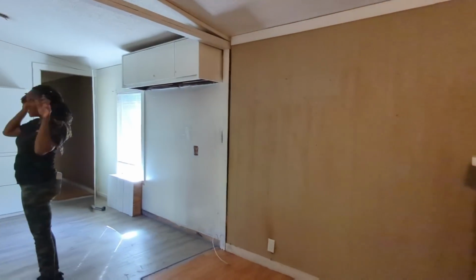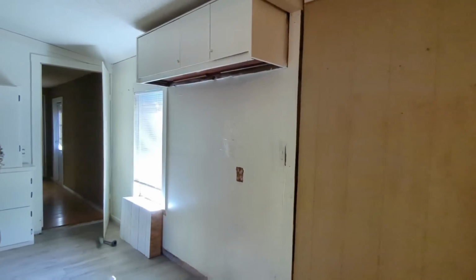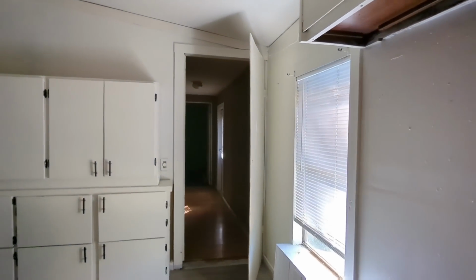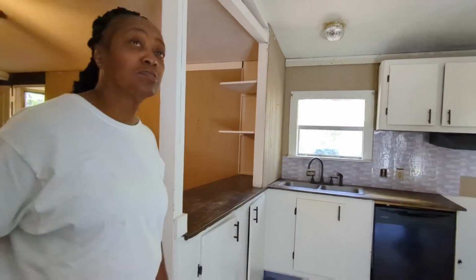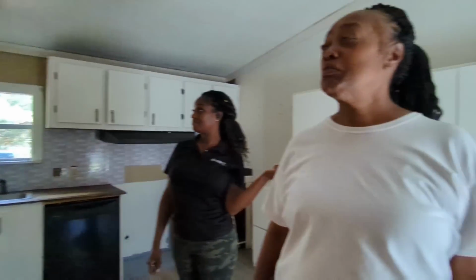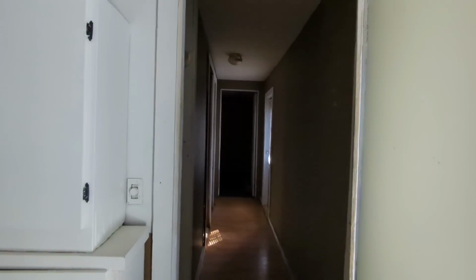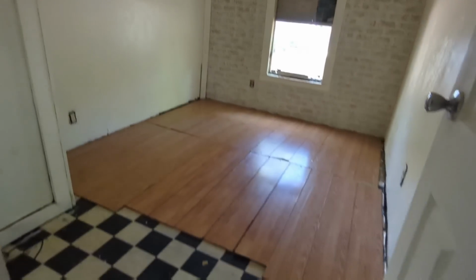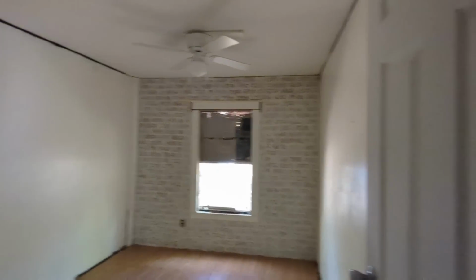They don't look like they just moved out of it. It looks like they've been gone for a while. All these spider webs, huh? Ain't no way they just moved out of here. We're just trying to see what kind of potential it has. Use it as a fixer-upper.